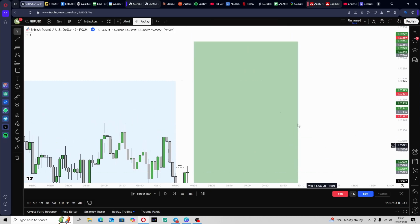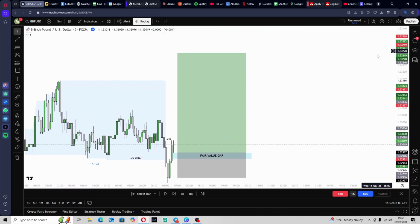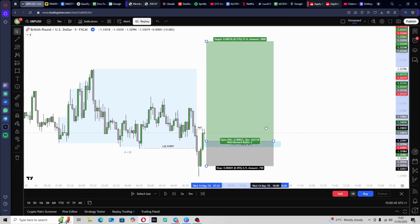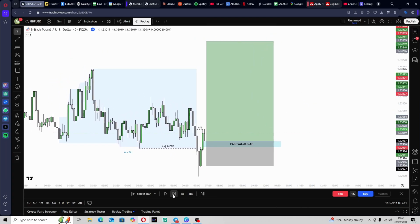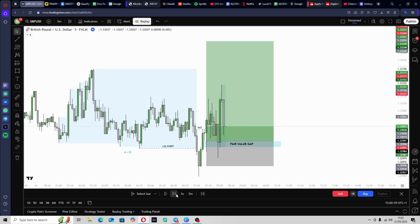There we go. Let me just remove this right here. If I zoom out really quickly, you're going to see exactly how this trade will run in our favor and completely smash take profit. As you can see, it's just entered our market right there. All these wicks are below the FVG, but none of the candles closed below the fair value gap, which is a very good indication that price will go all the way up and smash our take profit.